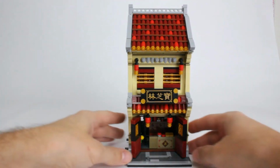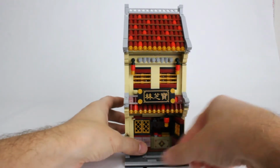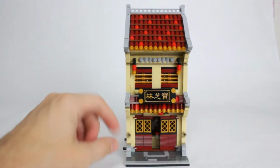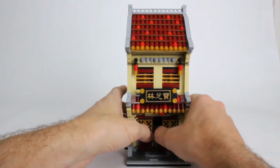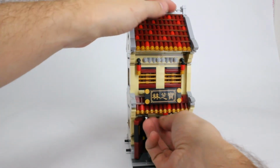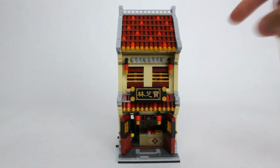One thing that's a little weird on this set is while these front doors close, they don't take up the entire entryway gap. So when you close them, there's a little gap there. I don't know why they didn't just extend each door by one stud so you could fill that up when it's closed. So you might as well just leave them open the whole time so it looks a little better. So being a modular style building, the floors do come off in sections.